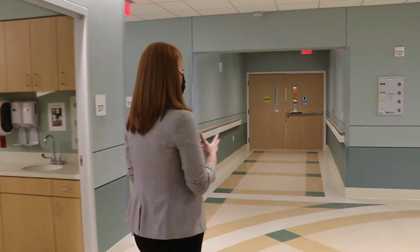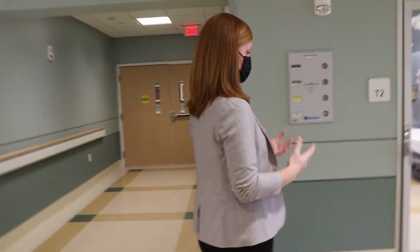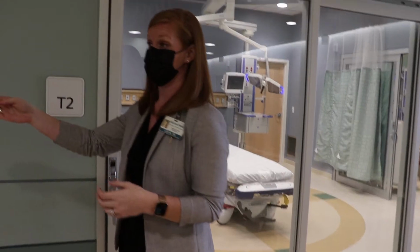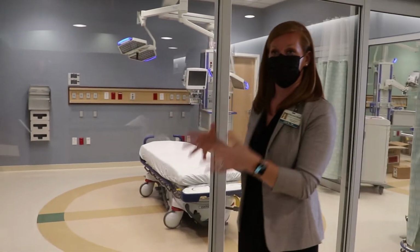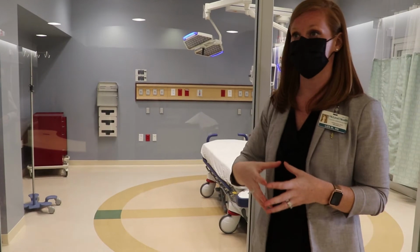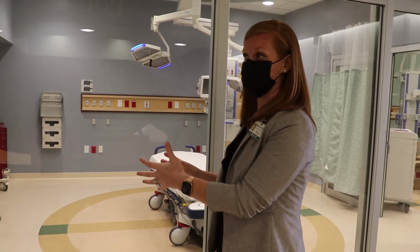One of the areas that Emily was referencing, she's very excited about the new opening, is our trauma and resuscitative rooms. So we have 5 of those dedicated rooms in this new space. These rooms will allow for all of our equipment to be stored in the locations where the patients are going to come. So rather than the resources having to be pulled to those patients wherever they may be in the department, all the resources are available in the rooms.